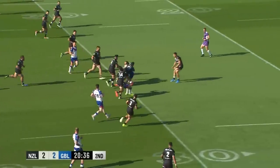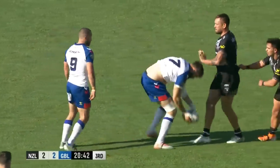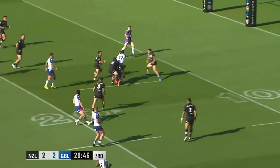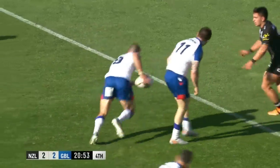Here's Wormsley again. He was very good for England in the World Cup two years ago, and he's had a fractured neck since then as well. He's missed a lot of rugby league. Good to have him back here in New Zealand now. Bateman asking some questions of this Kiwis defence. Britain warming into their work nicely here.